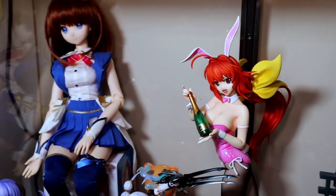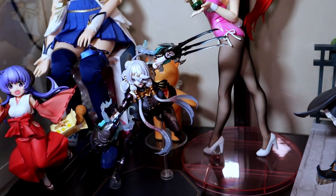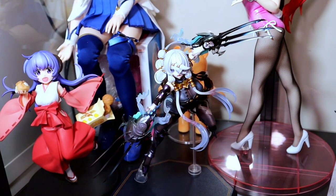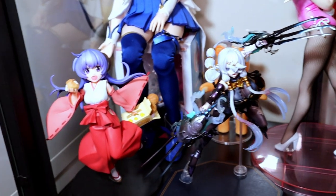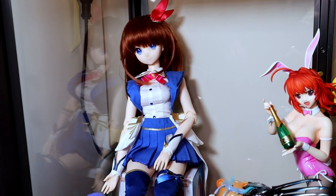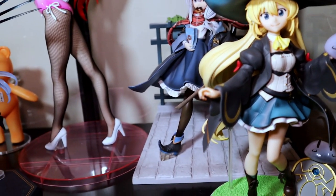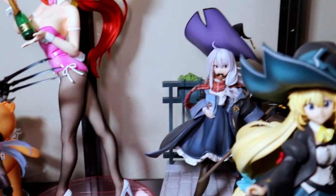On the bottom shelf we have the big Bunny Girl Sumika. That's Lila from Risa or Lila. And Hanyu and the Sora doll that we did a review on. And we have a pair of witches: Asusa from Killing Slimes and Elena.